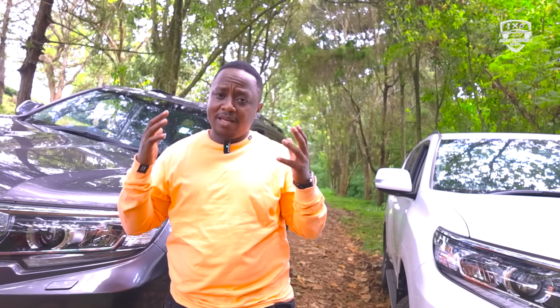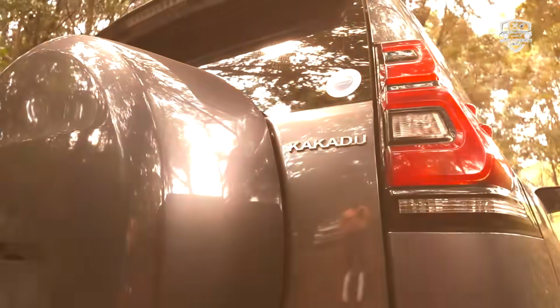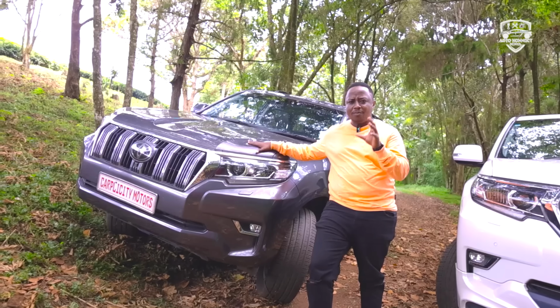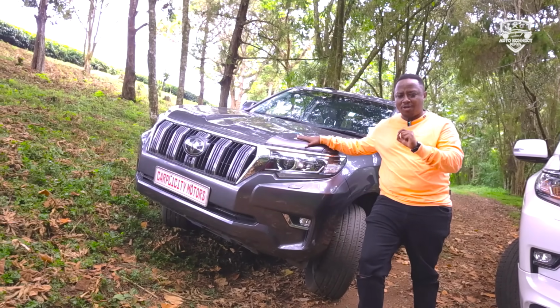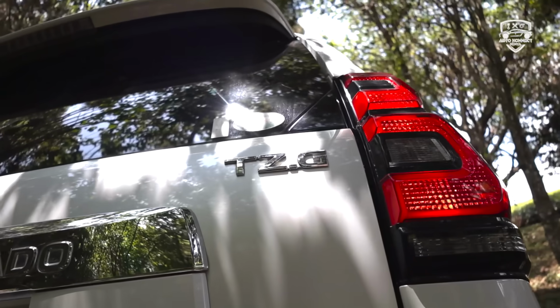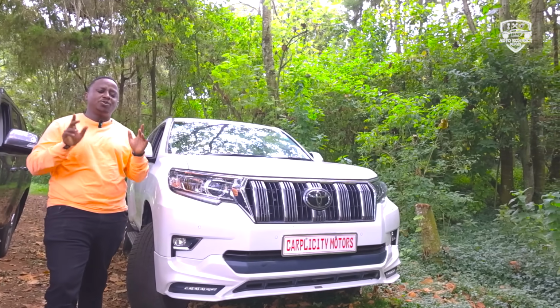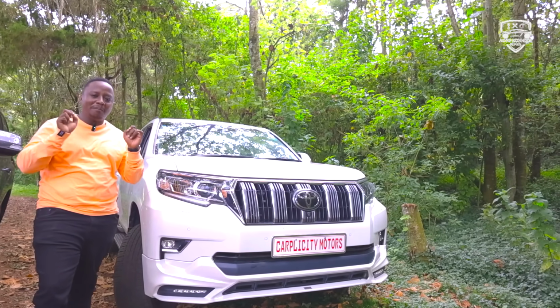Before we can differentiate them, we start with their history and their origins. Now, this is the Toyota Prado J150 KAKADU. The KAKADU is the highest trim of the Toyota Prado in the Australian market. The white one is the Toyota Prado J150 TZG edition, and the TZG is the highest trim of the Toyota Prado in the Japanese market.